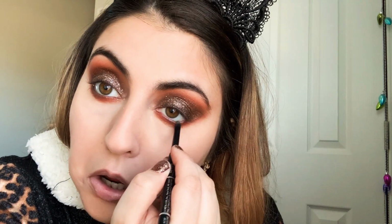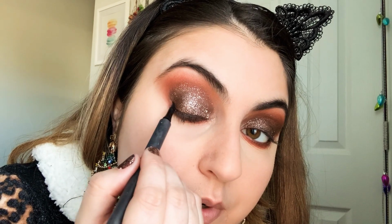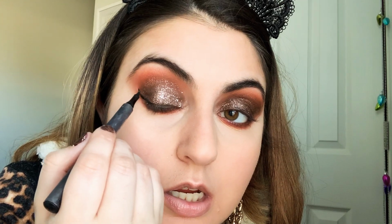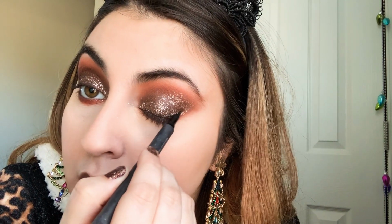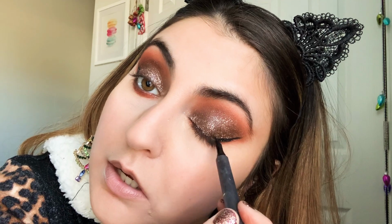Just using L'Oreal Infallible Black. Now I'm using this liner by the company Douce, D-O-U-C-C-E, like a felt tip liner, and just gonna create a nice line. You don't have to. I just love the way liner looks. I love what liner adds. It adds such a pure elegance to the eye.